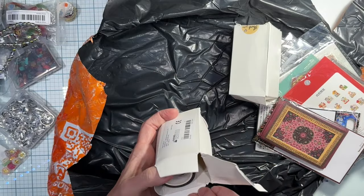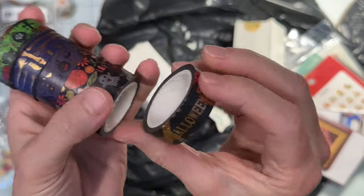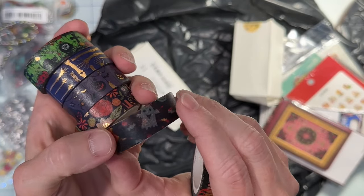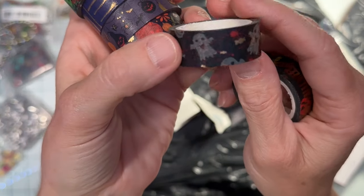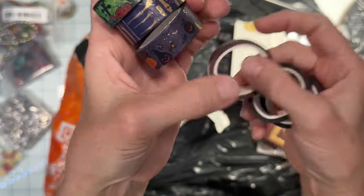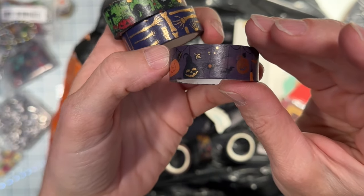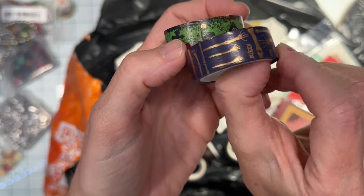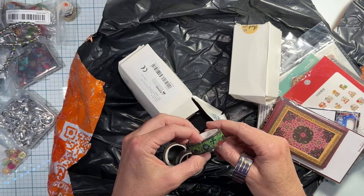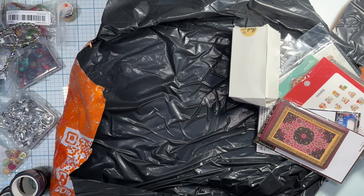Well, I did get some junk journal supplies. So one thing I got was Halloween washi tape. This says Happy Halloween. This one has little ghosts and candy. This one's more floral fall-ish, which I really liked that I had that option that was less Halloween. This one is jack-o'-lanterns and bats. Skeleton parts. Cats. Skulls. That's cool. Oh, I like those a lot. Cool, cool. All right, let's set those over there.